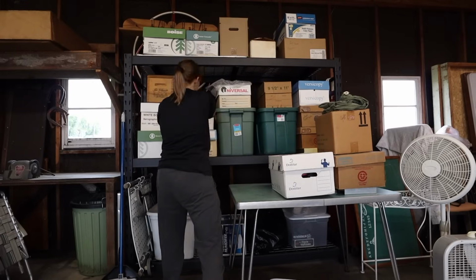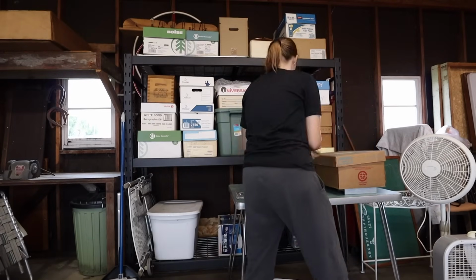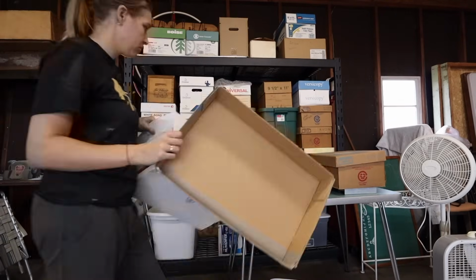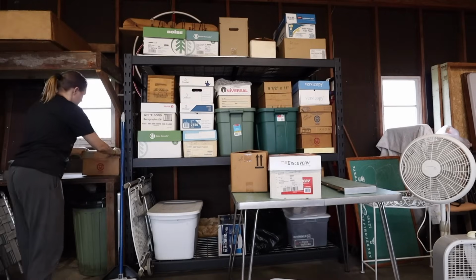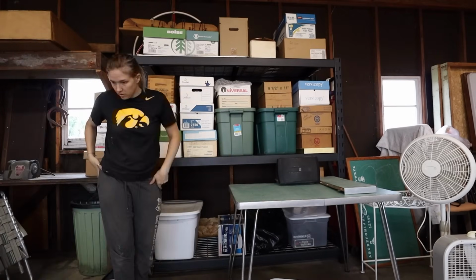And as you can see, it is full. So I was trying to figure out where to put the rest of it. And I ended up going with just keeping it at the same general level, just like right next to the shelf on that little table thing. But gosh, we're not even halfway through this garage, and that's all the sentimental boxes we found. So we have a lot of work to go, but we'll get through it.